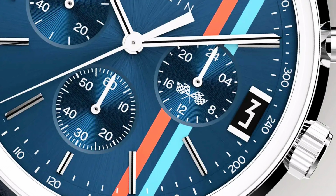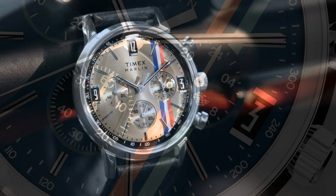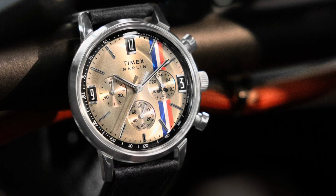The watch definitely has that classic Marlin look. It does bring a new and exciting edge to the collection. It's a fun, attractive watch for $189 and available in a couple other color options.